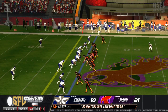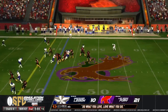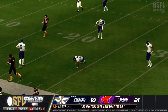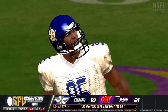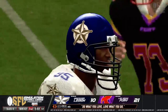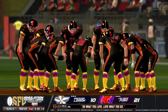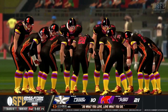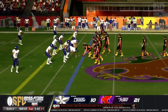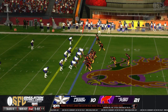Second and 4, ball on the Vancouver 42-yard line. Empty look here for Rahman and company. 5-step drop, steps up in the pocket, throws it on the run, and it was almost intercepted. Number 30, Xander Mack for the Legion, almost brought that in. Pressure by Hudson from his D-tackle position. Tough play by both sides. It looked like both of them had an opportunity to get their hands on that ball. I'm kind of surprised that they took that shot on second down instead of continuing to run the ball, but it almost worked out for them.